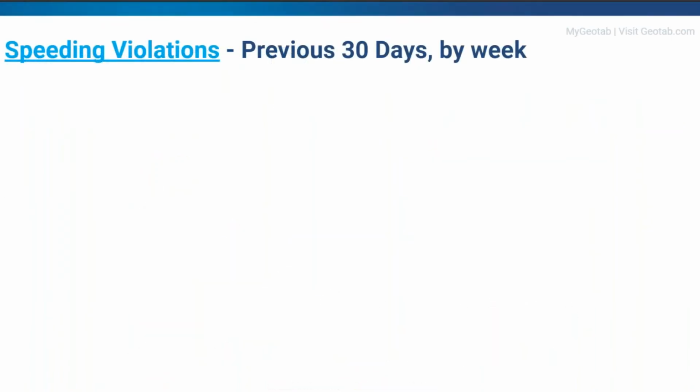So we're going to get into speeding. So this is going to be a fun one. I know this is one of the ones that was very important for the crew that's on the call today. I want you to look at the top here. I'm saying previous 30 days and by week. You don't always have to go by month, right? Remember that example I gave towards the beginning, creating your own trend data reports. You can actually have it sorted out by week. And that was exactly the case for this customer.